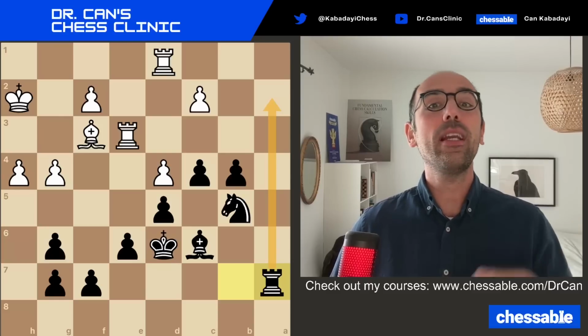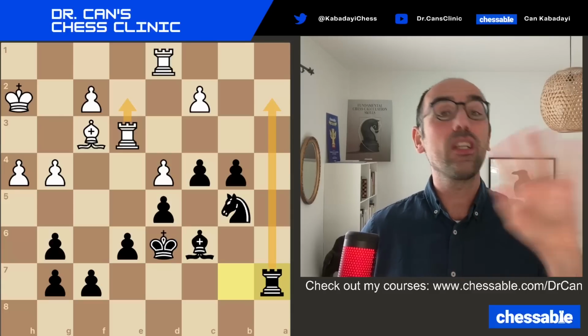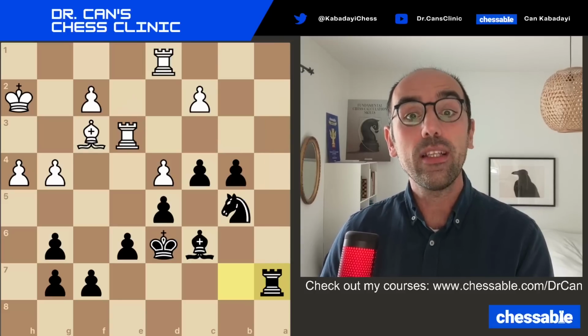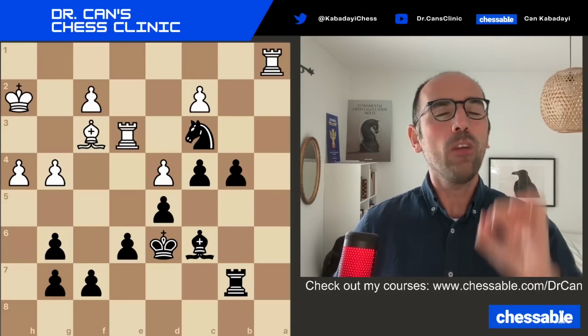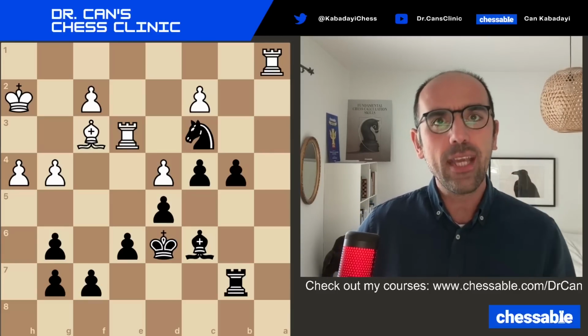Rook a2 is coming. All the pieces are paralyzed. If rook e2, there are knight c3 forks. As you can see here, the entire thing is collapsing for white. So what did we learn from this example? Which chess pattern is this? That's a universal chess pattern, by the way, not only about the endgames.